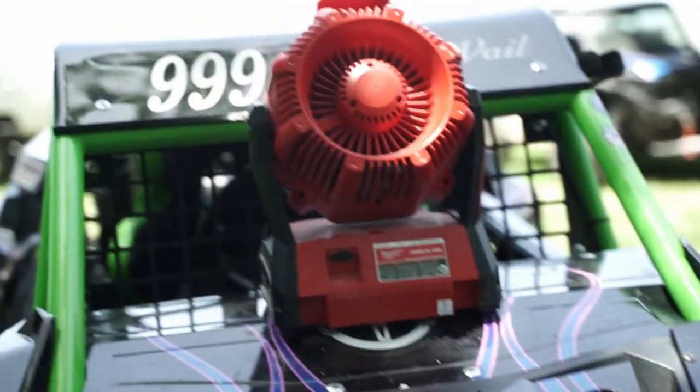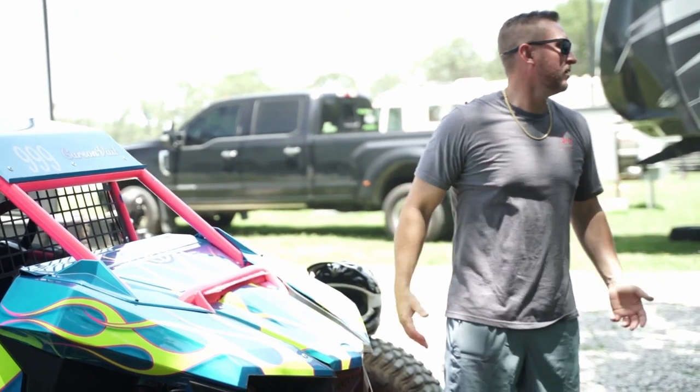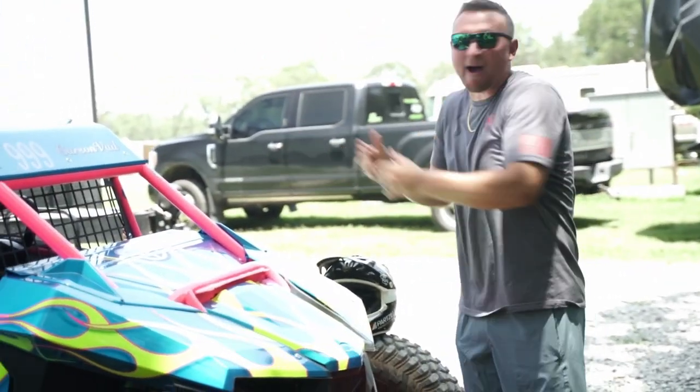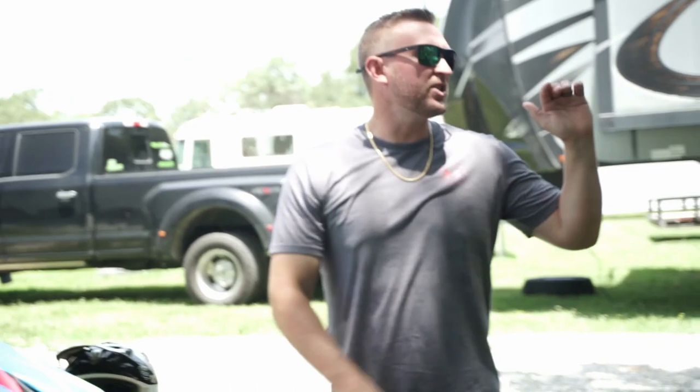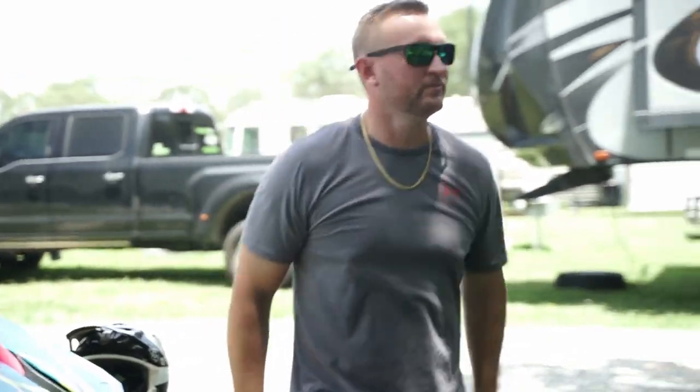My car's cooling down. Look at Joey's car. No fan. Guys, where's my fan? Where? Look at this. He's got a fan. Where's my fan? You know what? That model don't have AC. I'm done with this. After this race, y'all are all on the chopping block. I don't even know none of your names.